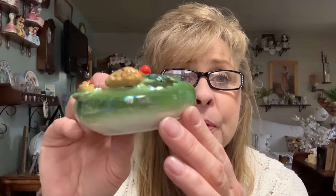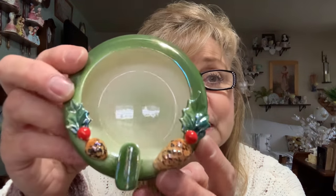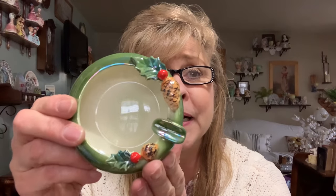I got this real pretty, it's actually an ashtray, and I'm sure it's made in Japan. It could be Lefton, but it doesn't have its sticker. It has that pretty iridescence to it, and it's got your holly leaves, berries, and pine cones. But you don't have to use it as an ashtray. You could use it for anything you want. You could put a candle in there. I mean, come on. That is so pretty. You could put little miniature mercury bulbs in there. Oh my gosh, that would be so pretty. Gotta think outside the box.